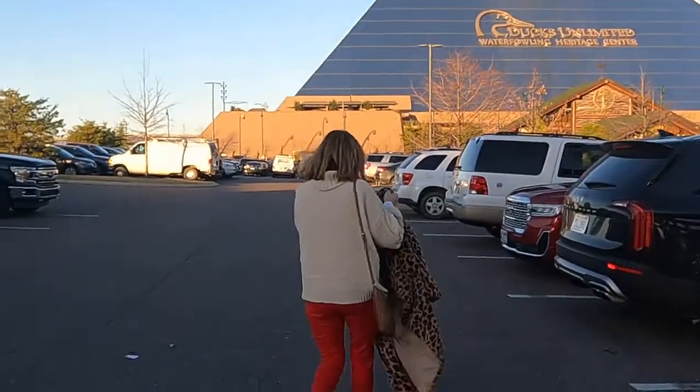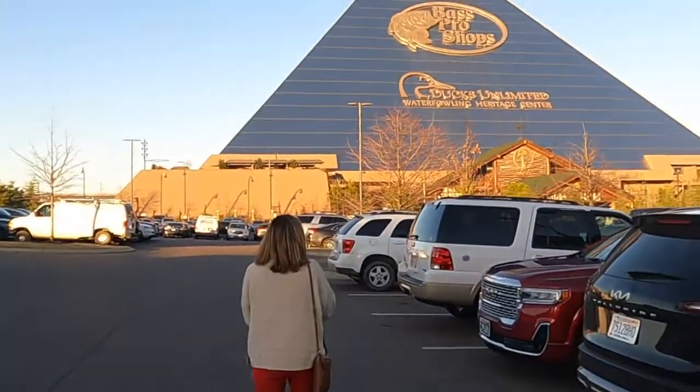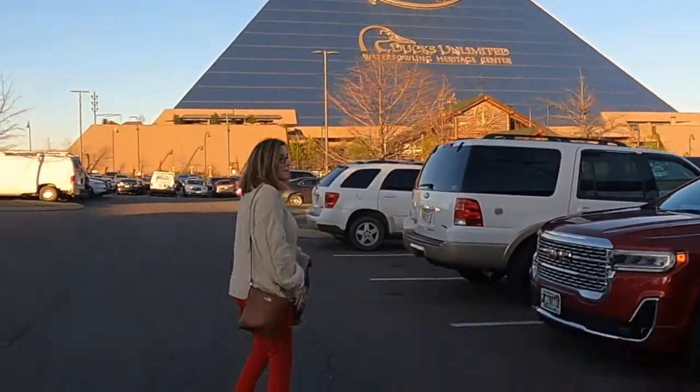My wife brought a lovely coat that clashes with her shoes, according to her. I'm not supposed to say that.